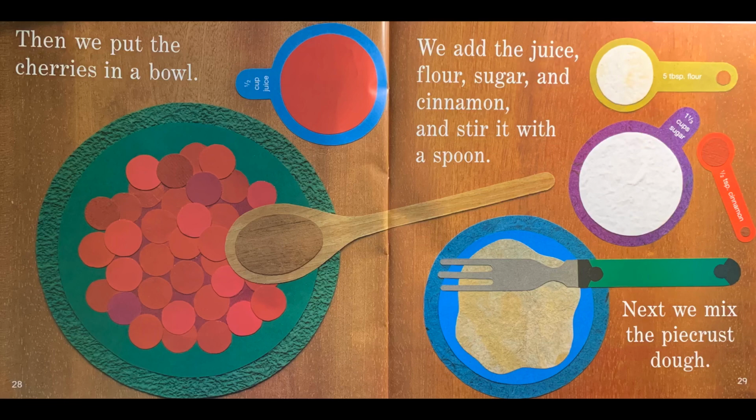Do you see those measuring spoons? The author decided to tell us how much of each ingredient to use, that's on the spoons and the cup. So there's a half cup of juice. There's 5 tablespoons flour, 1 1/3 cup sugar, and a half teaspoon cinnamon. So if you wanted to make your own cherry pie, you could use those ingredients, couldn't you? The author was very nice to include those.